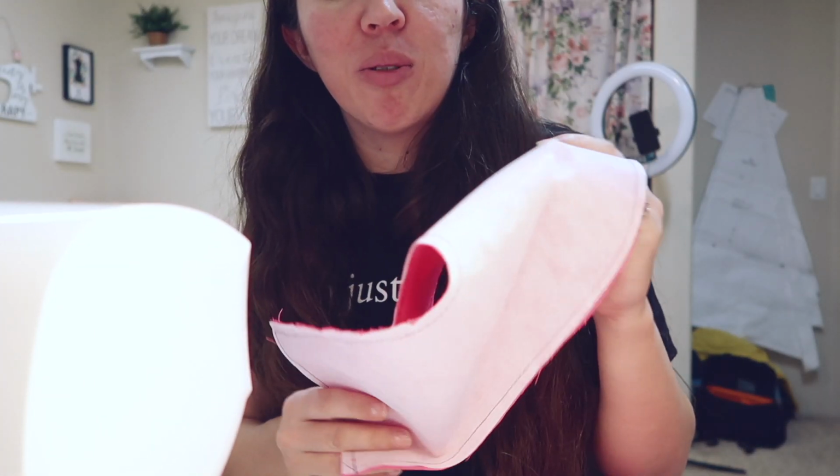All of the interfacing that I sewed on, it's all attached. My voice is going away. Oh my gosh. It's 2 a.m. I think I'm gonna go to bed because I definitely want to get some sleep for a meeting I'm going to tomorrow morning, or today. Next step is literally just to start sewing everything because I was just basting.